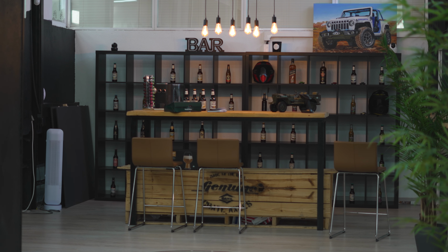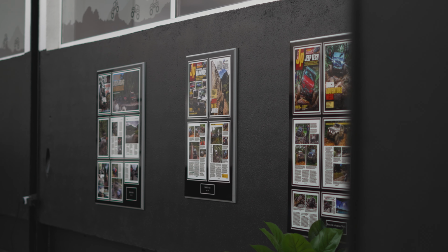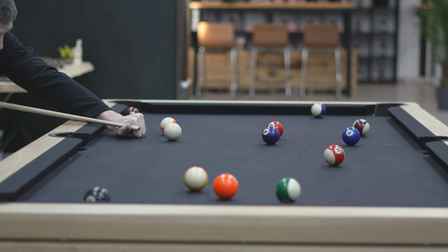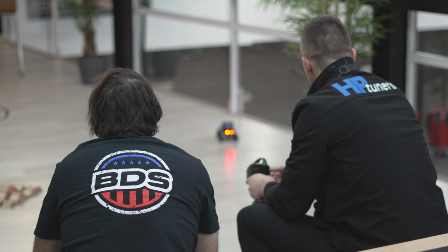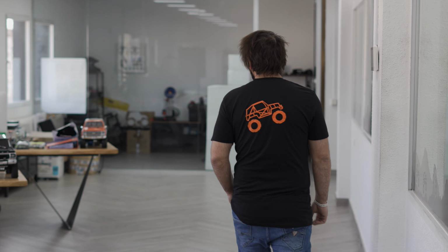And here we have the reception. This is a place where you can wait while we do the job on your car. You can play billiards, you can play with the RC cars, and you can see the showroom and the work on your vehicle while you are waiting.